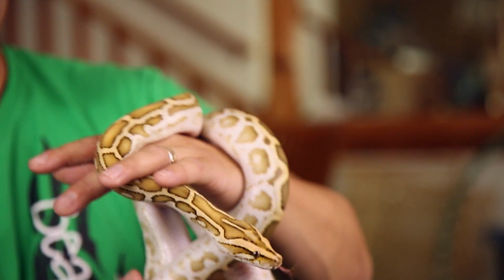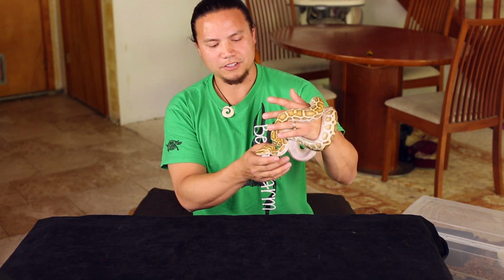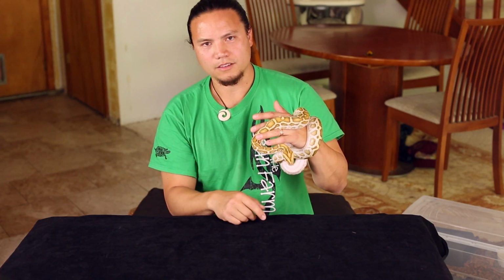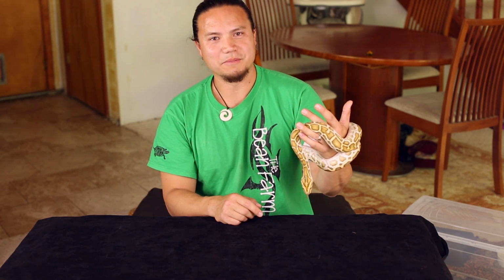Tim down at Prehistoric Pets was telling me that once they hit like 6 feet, their attitude kind of flips and they just chill out. But looks like she might be chilling out early. Not a single hiss. Satisfying and disappointing all at the same time.